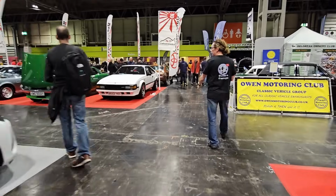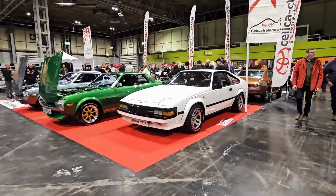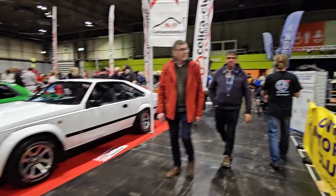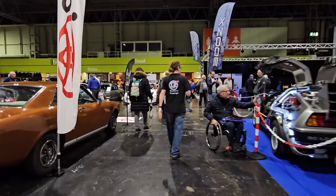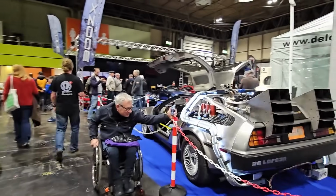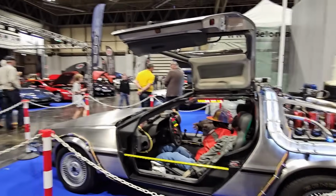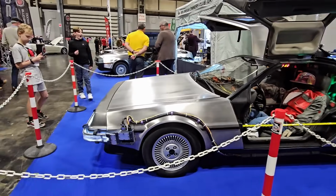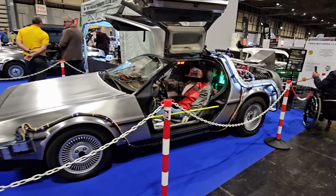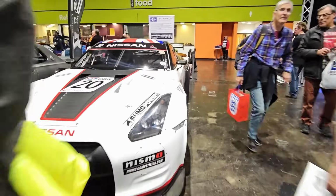So we are coming towards the end of Hall 4. And of course, really sensibly, what's next to Hall 4? No, it's not Hall 5, it's Hall 8. So we're going to take a quick scamper down there and have a look and see what they've got. Oh, bit of a DeLorean theme going on here on the right. For something that in its day was such a failure, it has such a dedicated following. It's funny how these things happen, isn't it?